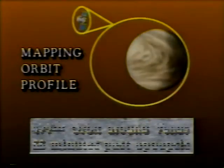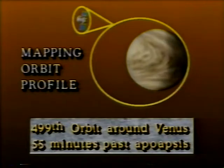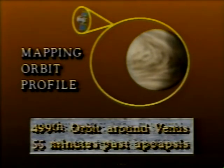Right now, Magellan is in its 499th orbit around the planet Venus, 55 minutes past apoapsis, which means that it has just finished a playback toward Earth and is ready to make its turn to line back up on its next pass, carefully aligning the images so that they just overlap, but not too much, so that we continue to build our map.